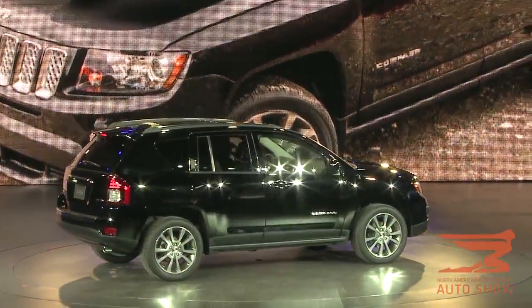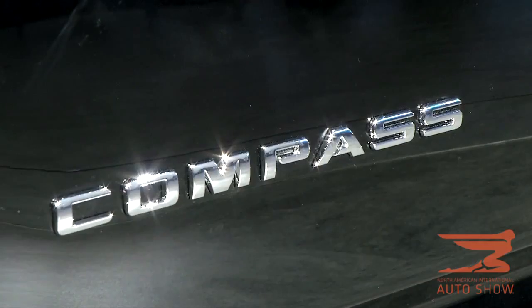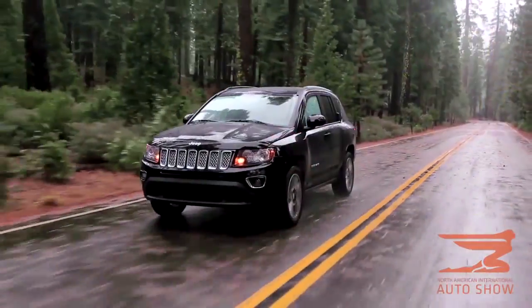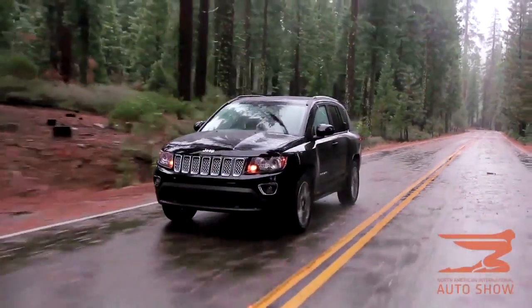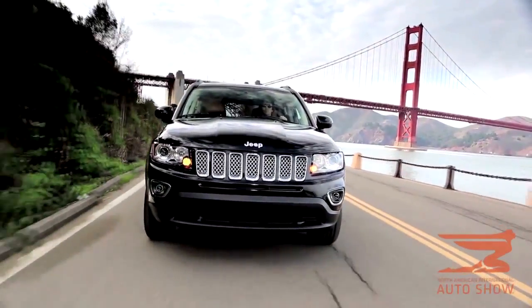There you have it. Now, the 2014 Compass styling is refreshed inside and out. It features upgraded headlamps and tail lamps and enhanced exterior appointments on Latitude and Limited models.